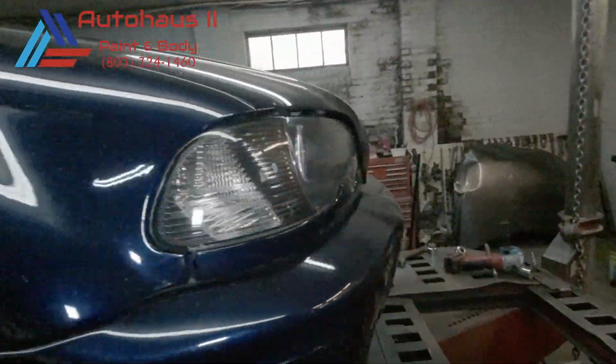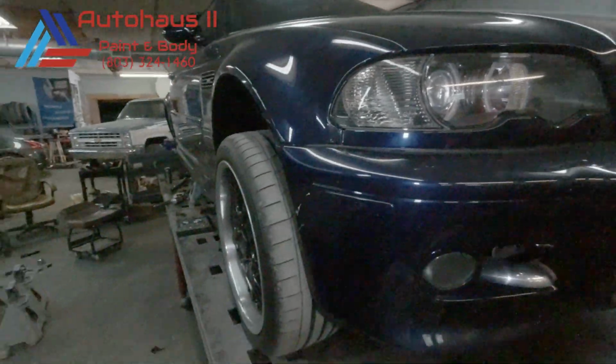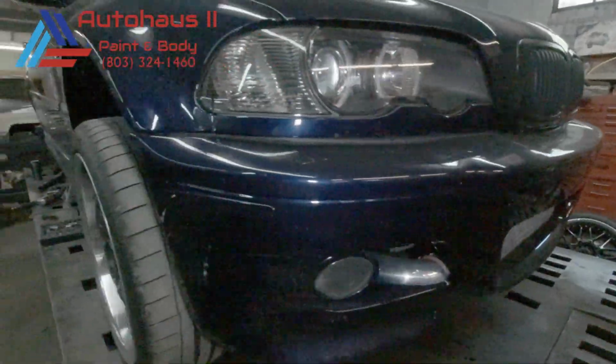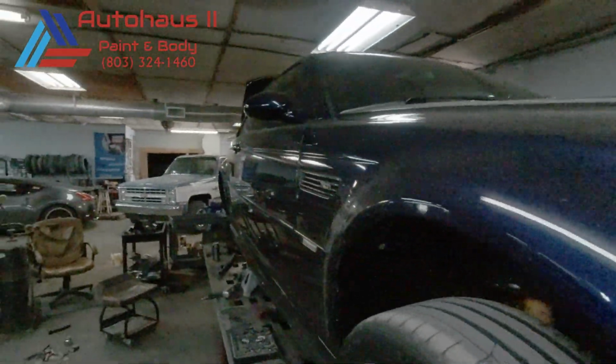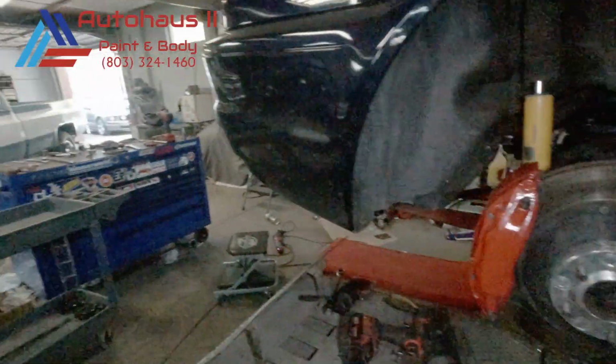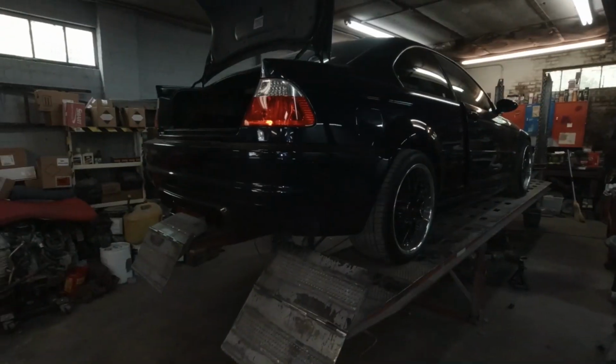E46 M3. We need to do a review on this thing soon. It is supercharged. Good Lord, good Lord. She is a little dirty, but she is clean at the same time.